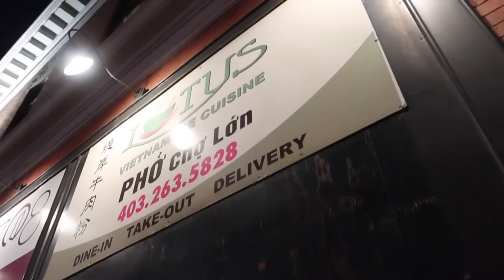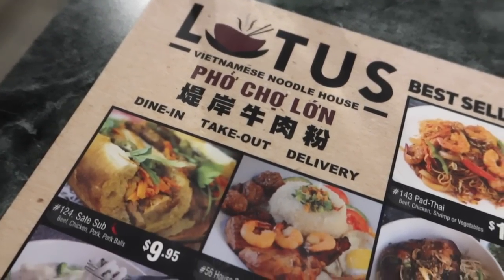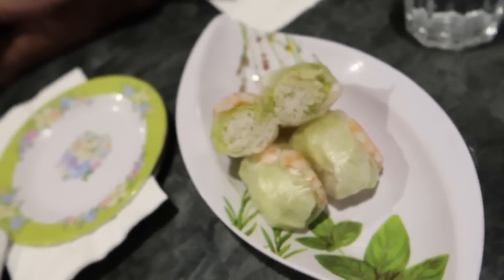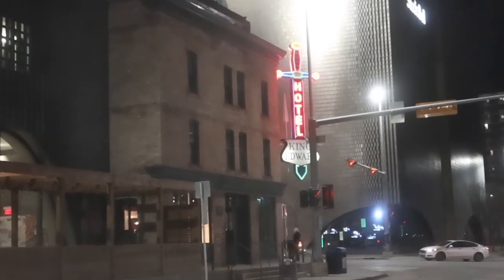We decided to stop by a nice Vietnamese restaurant called Lotus, which is right by where they filmed The Last of Us. We stumbled on that set a while back and it looked like the apocalypse, which was interesting to see. Kale got a banh mi sandwich and I got my usual bowl of pho, which is a delicious beef noodle soup. After dinner, we headed to the King Eddie for the show.